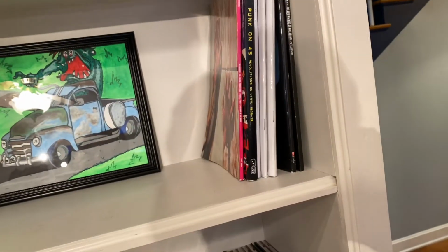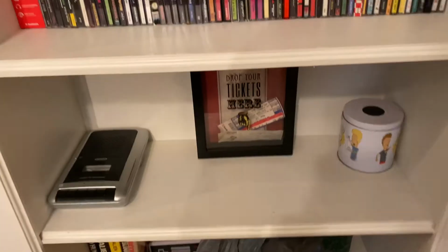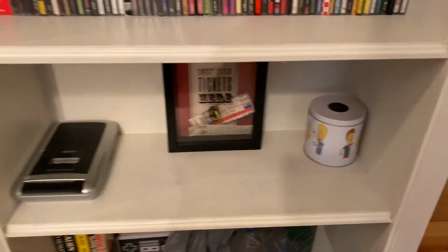This kind of moves into the music section. We have a little thing with concert ticket stubs there, some Beavis and Butt-Head, TP for your bunghole.